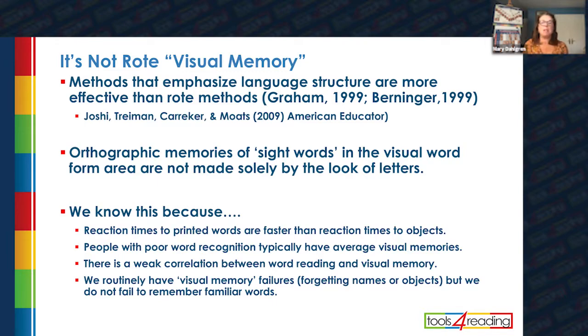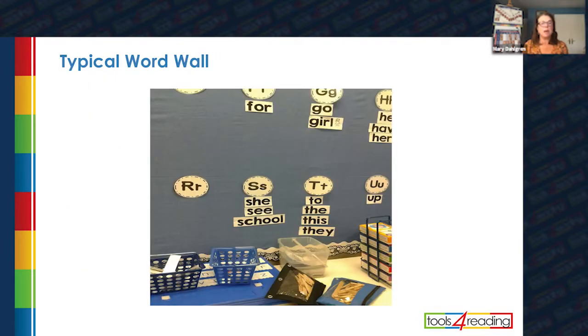Okay, why am I making a big deal about the visual side of it? Well, oftentimes, people have thought of dyslexia as being a visual issue. We know that it's not. But here's another thing in classrooms that happens all the time. We've had word walls forever. So here's a typical word wall. And I want you to think about, we have 26 letters and I have a letter like S, and then look at that word underneath there, she. What's the first sound? It's the sh sound.